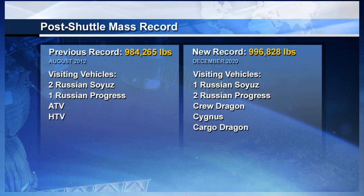There were 3 Russian spacecraft attached, as well as the European Space Agency's cargo craft, the ATV, and the Japanese cargo craft, the HTV. That put it at a record of the post-shuttle era at about 984,000 pounds, just a little bit more than that. Now, the new record with the Cargo Dragon, in addition to the Crew Dragon that's at the forward end, Northrop Grumman's Cygnus vehicle, and 3 Russian spacecraft will put it ever closer to that 1 million pound record. 996,828 pounds will be the record upon docking for CRS-21 today, coming up right now, what is scheduled in less than an hour.